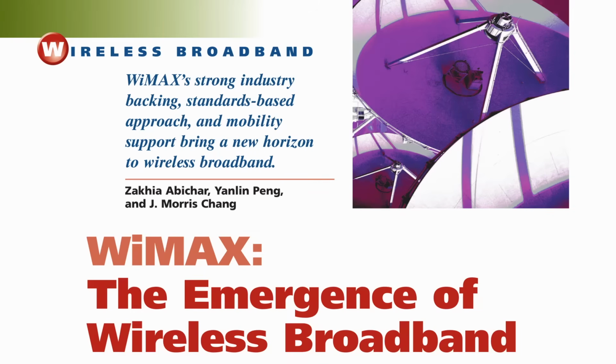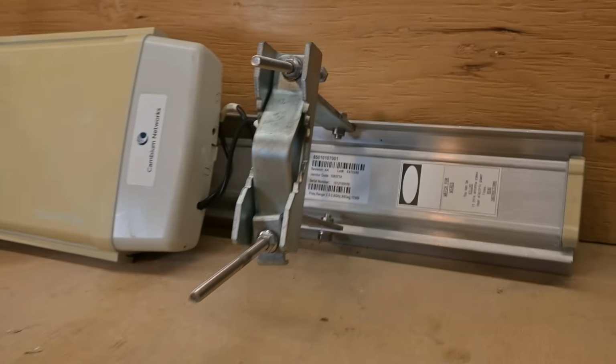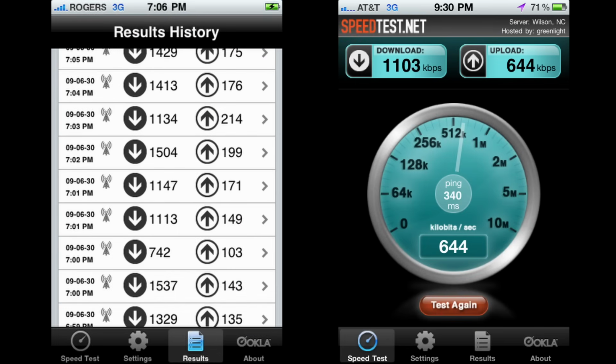Hey everyone, today we're going to be talking about WiMAX, a wireless internet standard from the early 2000s, which was used to deliver broadband internet service using licensed radio frequencies such as 2.5 and 3.5 GHz, at a time where mobile data speeds were painfully slow.